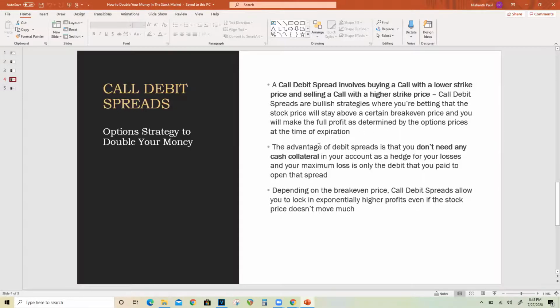Now, the big advantage of debit spreads is that you don't need any cash collateral in your account, nor does it really matter what the price of the stock really is, because the price of the spread is always going to be less than the difference between the strike prices. Okay, so it doesn't matter if Tesla is $1,500 now, whether it's $500 or $5,000. Anytime you want to put on a call debit spread, the price you're going to pay for each spread is always going to be less than the price of the spread itself. Okay, by price of the spread, what I mean to say is the difference between the strike price that you bought and the strike price that you sold.